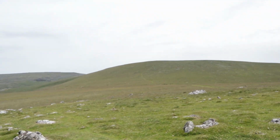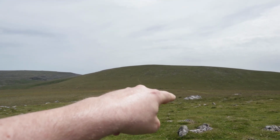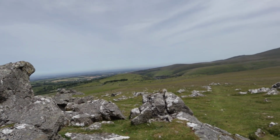So, what I think I might do, I can see just along here, there's a little brook or a little stream. So, I think I'm going to go down here and follow that around and come back down to the car park, across the front of Meldon Reservoir. That's me well away from Dartmoor firing, where they're doing the firing, which is all the way over there.